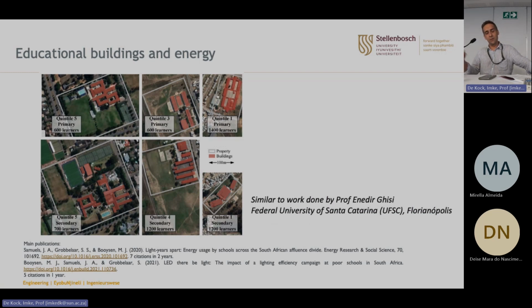The first bit of research that I want to show you is about schools. Similar to South Africa, I know Brazil also has an inequality problem, and the whole of South America does. But a lot of the work that we've done is to assess the energy usage in schools, and we've tried to look at how the affluent schools and the poorer schools are different. On the slide here, on the left-hand side are the more affluent schools, the schools in richer areas, and on the right-hand side are the schools in poorer areas.